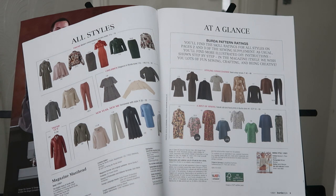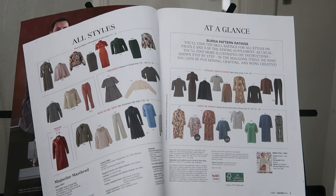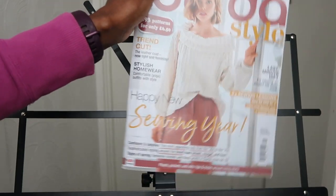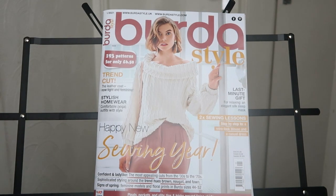To compensate, I'll probably look up a pattern from my old magazines that I've not sewn up yet, that I'll sew up and show you and probably record a sew along, and if that helps, at least that will be my accountability bit. We've looked at it. There's not much for me here, but I'm happy to get another issue and sew up something from there. Then I'll show it to you whenever and probably record a sew along as well.